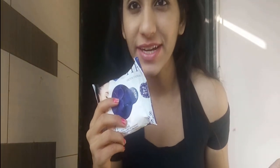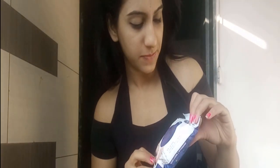Guys, I'll be using these wet wipes to wipe my lipsticks. Whenever I do my lip shades and change them, I will use these wet wipes from LG, and they are the lavender wet wipes. So let's put on the lipsticks.